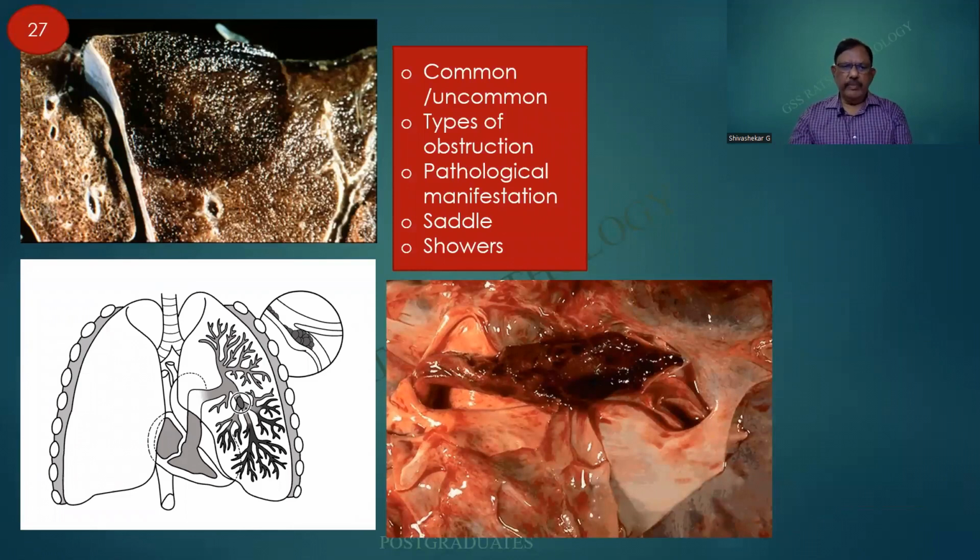This particular series of pictures is regarding the vascular pathology. So there can be something common and uncommon. What are the types of obstruction that you people can have? So this is a blood vessel. There is a major trunk over here and it divides. So when the obstruction is towards the periphery, towards the middle, and at the hilum, which one will be giving manifestations of a disease? As it is towards the periphery, there is no space for collaterals. This will be leading to a definite infarct.